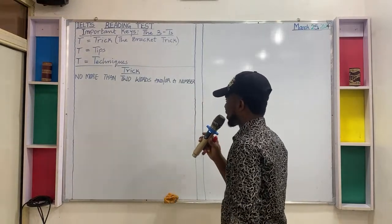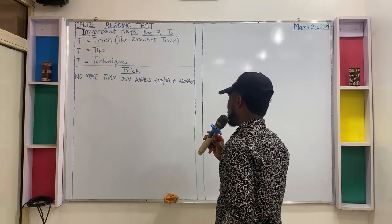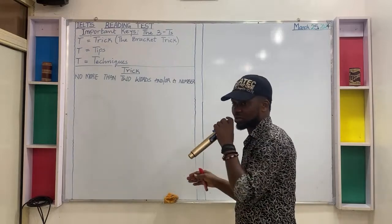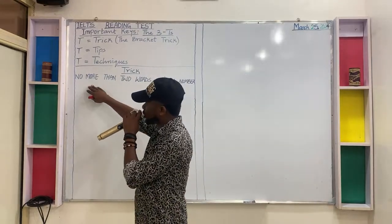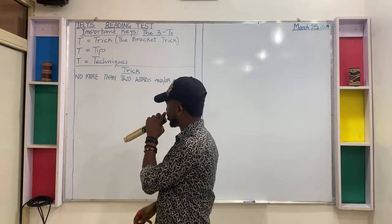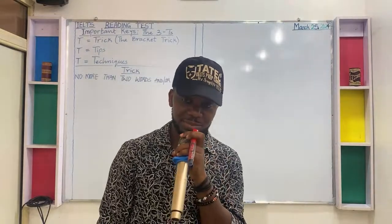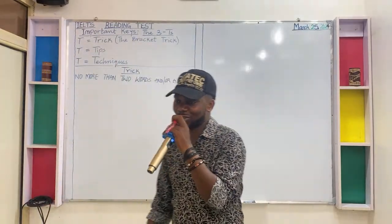The application of the bracket trick works hand in glove with instructions. Pardon me, it works strictly with instructions. Now, when you go through a section and you find this instruction, no more than two words and or a number, how might you interpret it? What does it mean?